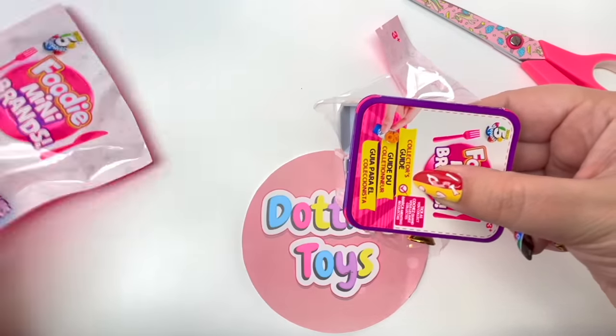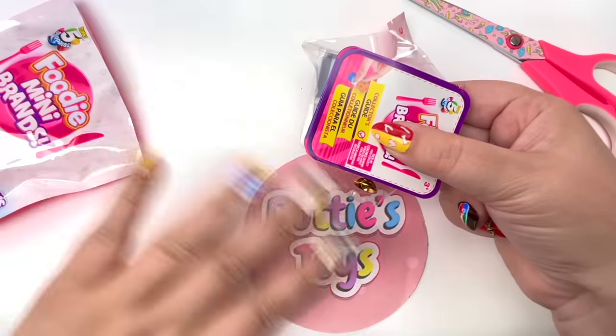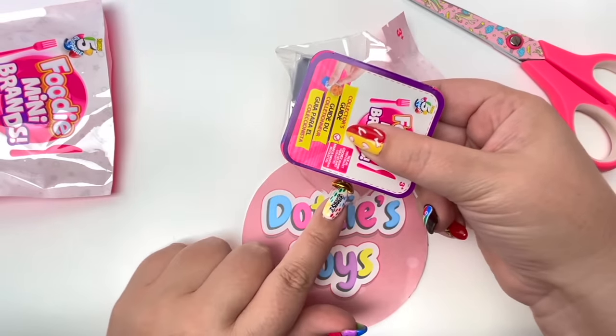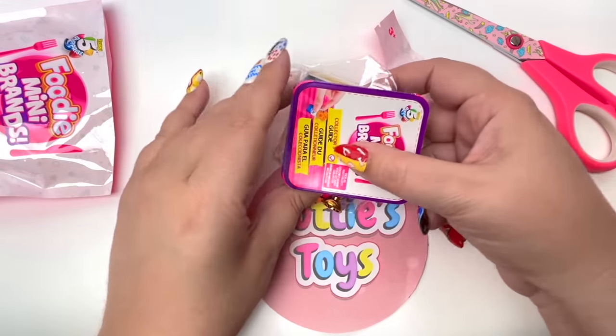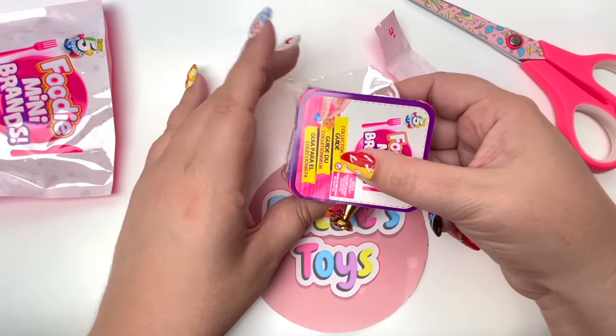Oh, this one's also kind of, oh my gosh, you guys. Okay, all right, so I see gold. I see gold, you guys. Okay, so we need that gold sundae. So let's see if this is it. All right, here we go.